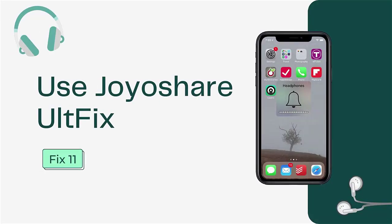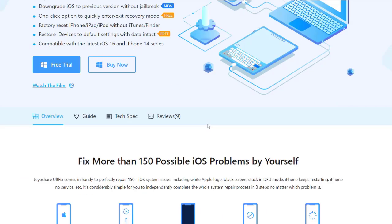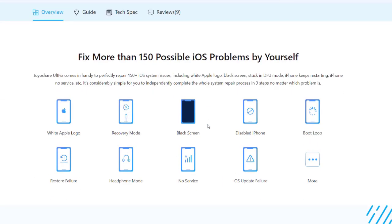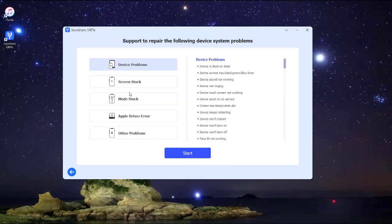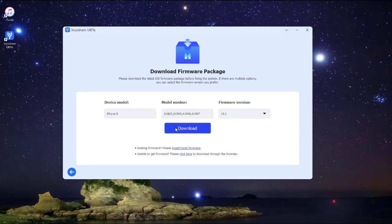11. Use Joyoshare UltFix iOS System Repair Tool. In addition to the suggestions mentioned above, you can also use the most powerful and professional system repair software, Joyoshare UltFix, to fix the problem. It can fix more than 150 iOS problems, protect privacy, and let you use it with peace of mind without worrying about any data loss.